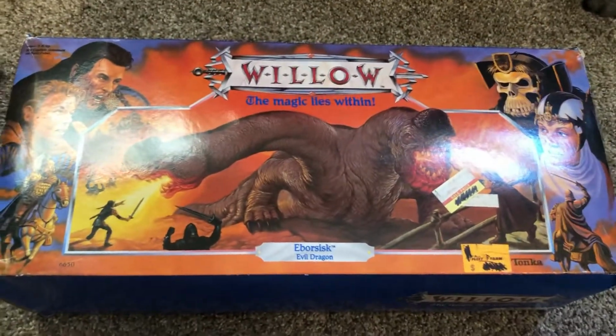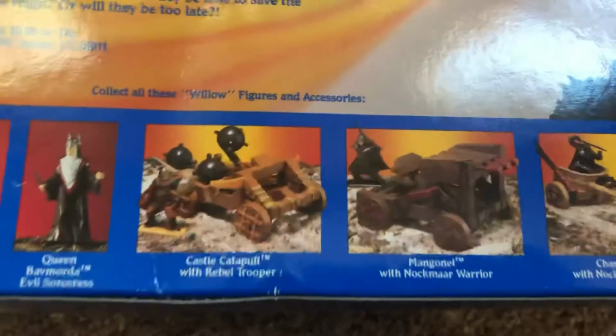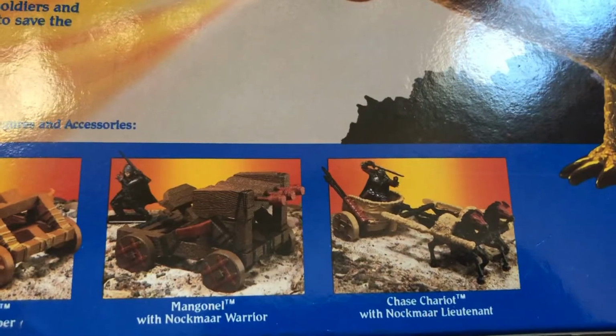So that's pretty much it. This is the box in case anyone's interested. They made some vehicles. I was never a vehicle kid. I never really would have cared about these.